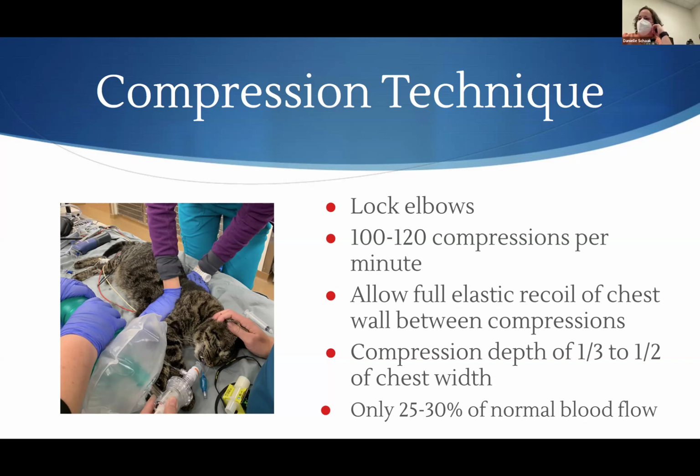A compression depth of about 1/3 to 1/2 of the chest width, so assuming they're laying on their side, is the ideal compression depth that we're aiming for. This is going to be dependent on the patient for sure. A lot of patients have much better chest compliance. Some have much less. So just a goal, does not have to be measured by any means, but we're doing a pretty deep compression. Really, really, really important.